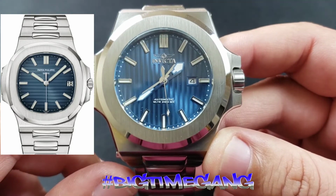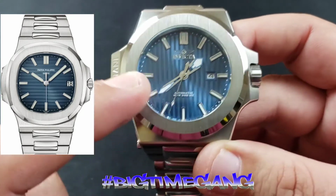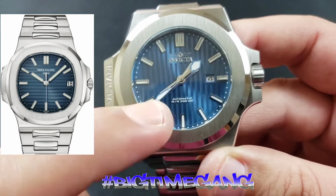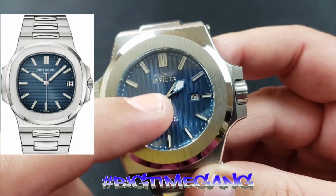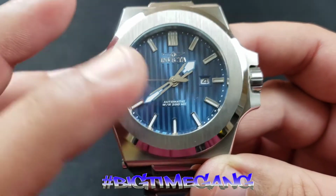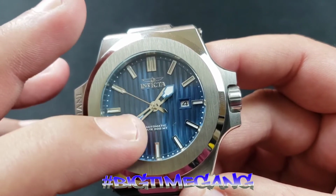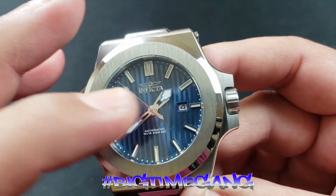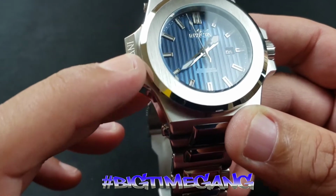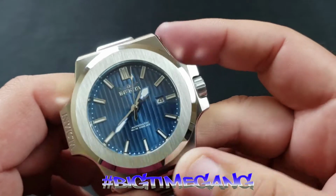Really clean dial, nothing too cluttered up. The Nautilus has the ridges in the watch going horizontal, whereas Invicta has put them on the Akula vertical. But you'll notice if you look at the Nautilus, it has a similar design, and Invicta kind of took it and just twisted it and put it vertical instead of horizontal. Of course, Invicta put their stamp at the 9 o'clock. Make sure that everybody knows that it's an Invicta.